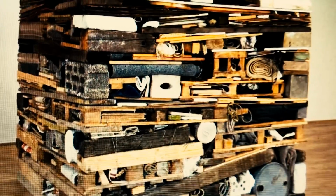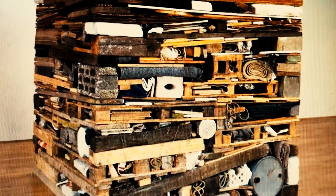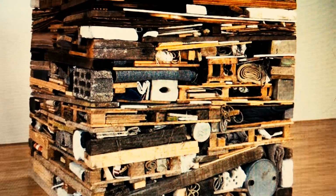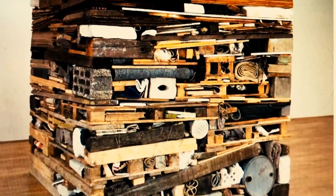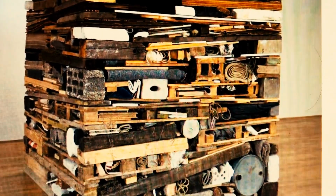This artist's name is Tony Cragg, and he made art out of all sorts of scrap materials he found. It's entitled Stack. What a perfect example. Look at all those layers. And he made it into a really tight cube. Wonder how it was made.